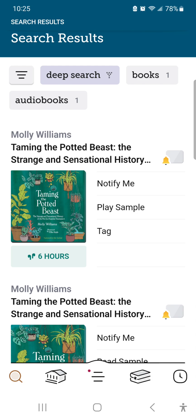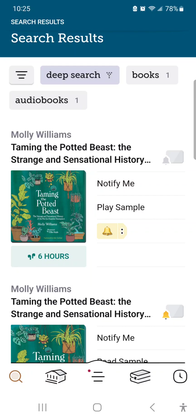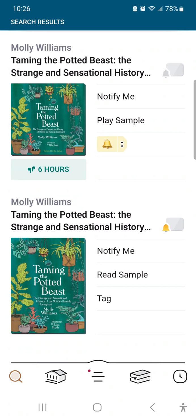If you're trying to place a hold or borrow it, it doesn't matter which one you click, it will say notify me. This title is not in your library's catalog, so we're going to put on a notify me tag. Now you can see the bell icon is grayed out, meaning that we've already done that. And the tag is down here where you would see if other tags were added for this title as well. So if this book, Taming the Potted Beast, is purchased in audiobook format, I will get a push notification that says a book you were interested in is now available to place a hold or to borrow.